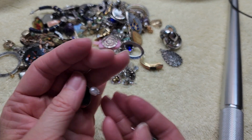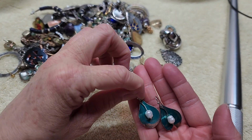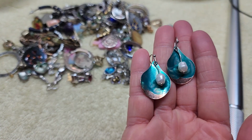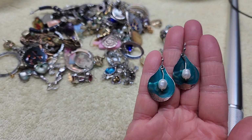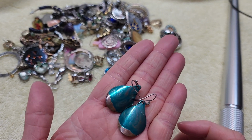Those are not real pearl. Earrings, teardrop shaped earrings. They kind of curve inward like a little spoon, and then somebody painted them blue, so it kind of looks like an ocean meeting the beach. Very interesting.